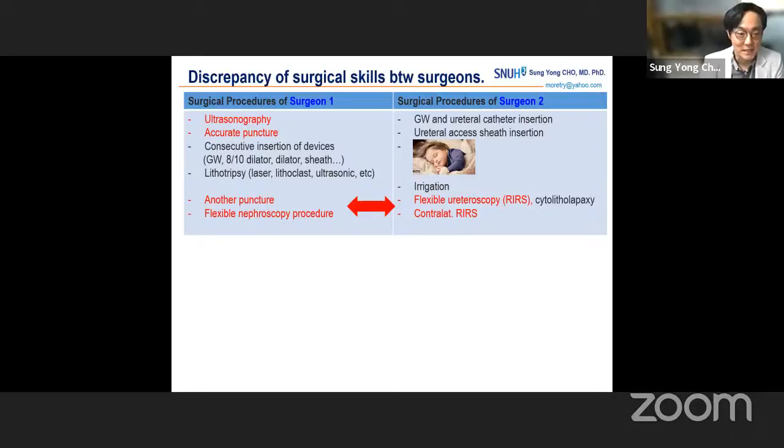And it becomes sweeter when the stone is bigger, because the lithotripsy time can be prolonged to 20 or 30 minutes. So they can sleep quite well. But if the second surgeon is an expert, we don't need to worry about the conflicting of time when the main surgeon does another puncture or the ancillary procedure, and the second surgeon does the RIRS, cystolithotripsy, BPH surgery, or the RIRS in the contralateral side.